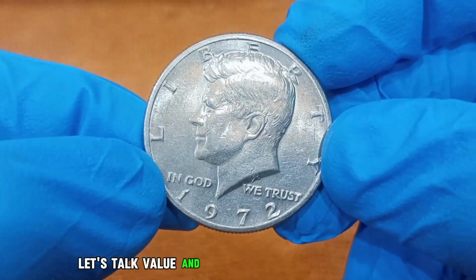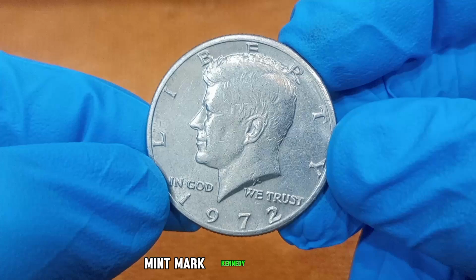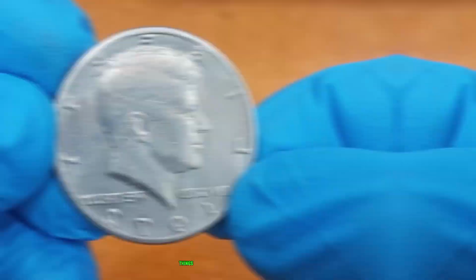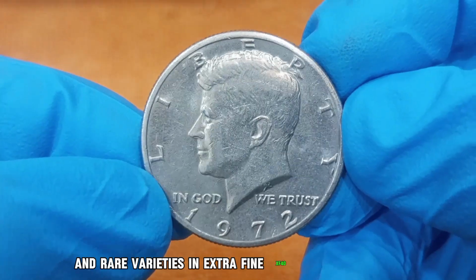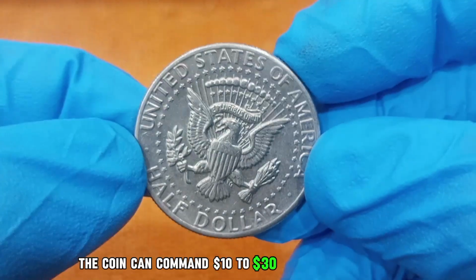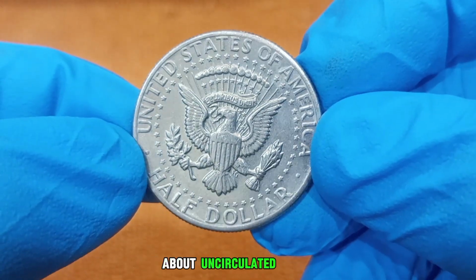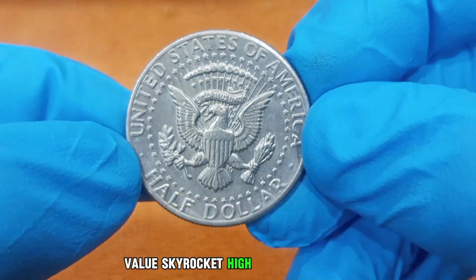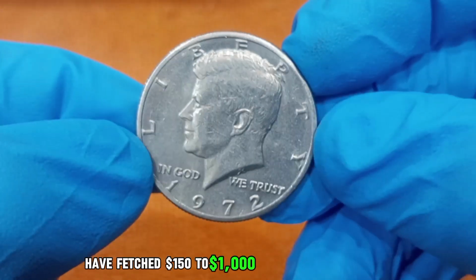Now, let's talk value, and possibly life-changing potential. In circulated condition, the 1972 no mint mark Kennedy half-dollar is typically worth about $1.50 to $5. However, things take a wild turn when you enter the realm of higher grades and rare varieties. In extra fine, XF-40 to XF-45, condition, the coin can command $10 to $30, depending on luster, strike clarity, and color tone. But when we're talking about AU, about uncirculated to MS, mint state, versions with exceptional eye appeal, values skyrocket. High-grade specimens graded MS-65 or higher have fetched $150 to $1,000 in competitive markets.